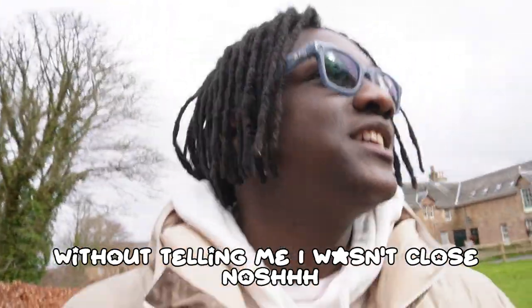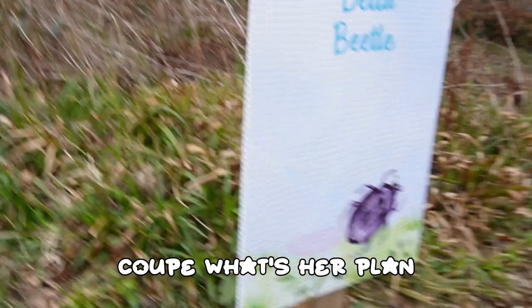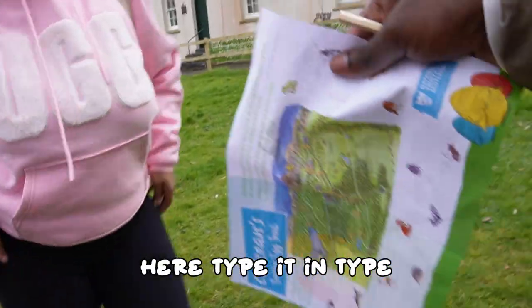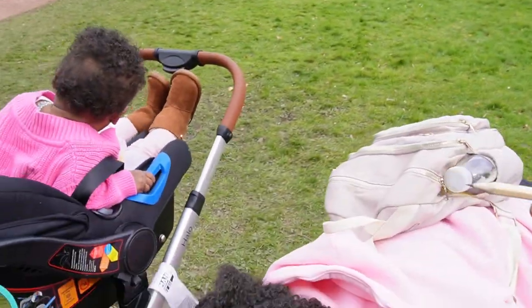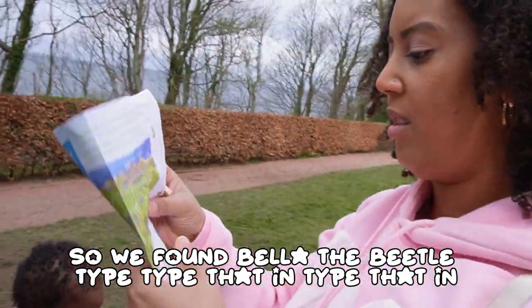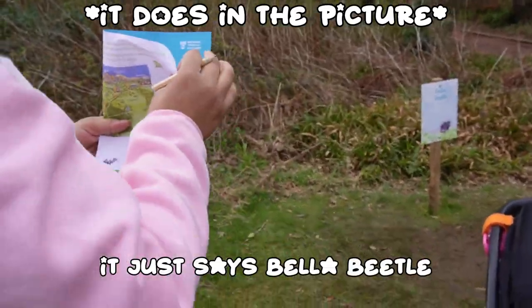Damn, tell me I was close without telling me I wasn't close. So she's Bella the Beetle. Yeah. Here, type it in. So Bella the Beetle wants? We found Bella the Beetle. Type that in. It doesn't say what she wants to bring. It just says Bella Beetle.